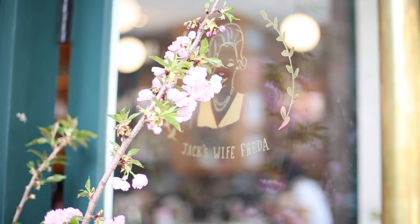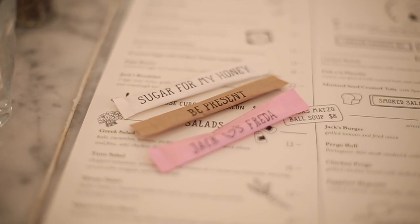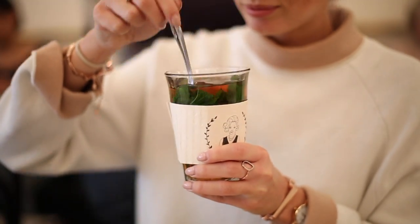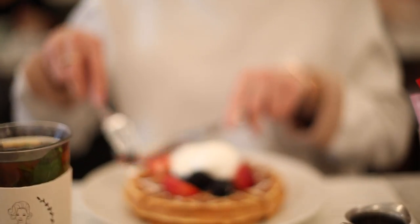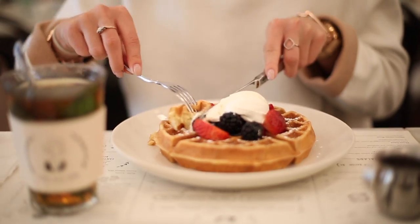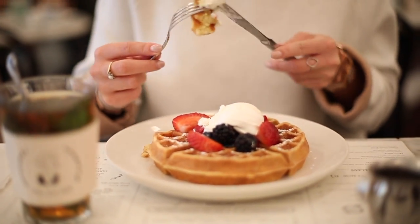For your final breakfast in the Big Apple, it's got to be the Instagrammer's favourite, Jack's Wife Freda. It can get super busy on weekends, so try a weekday if you can, and good heavens, you must try the rose water waffle. I felt like I'd died and gone to heaven, just saying. Charlie's pink eggs benny looked pretty epic too.